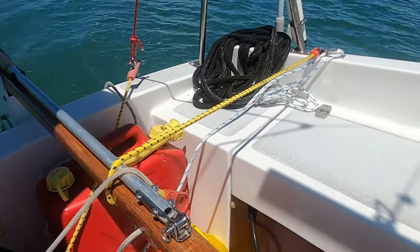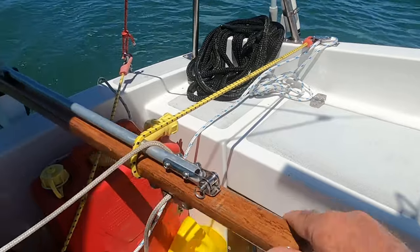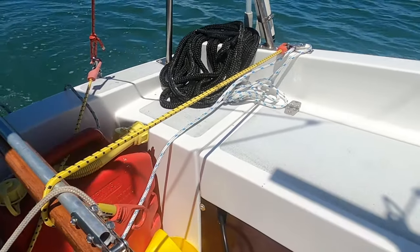I offset the motor a little bit, just a few degrees, to put a little bit of tension on the fixed line.